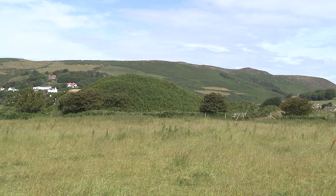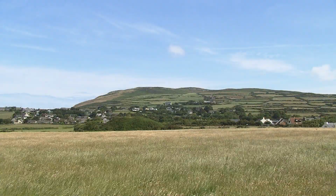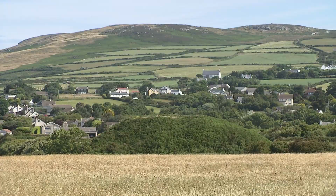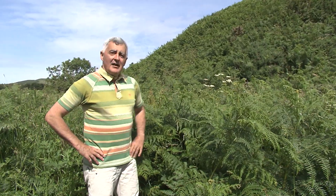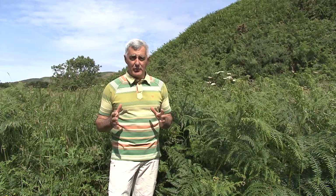Nowadays it's just a large green hill rising up from a flat landscape outside Port Erin, and you need a strong imagination to see it for what it really is, the remains of a 900-year-old fort. Now, this is a site which, when it was dug nearly 100 years ago, was almost completely misinterpreted by the archaeologists. Practically everything they said about it was wrong.